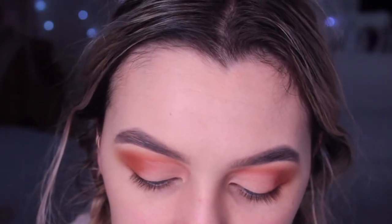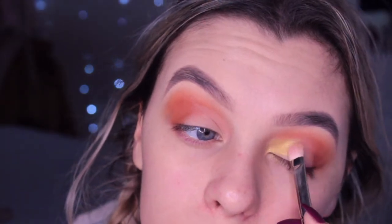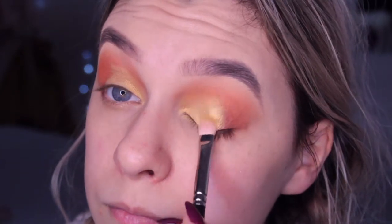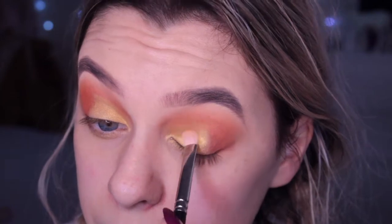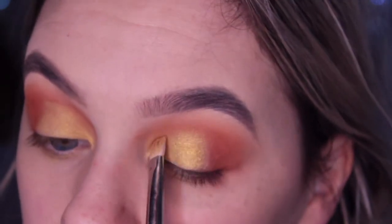So I'm just going to take this on my brush. I'm going to take it dry to begin with and just put this all over that area. That colour is just stunning. I don't even know if you can tell, but look at that. I love it. I love this colour so much.